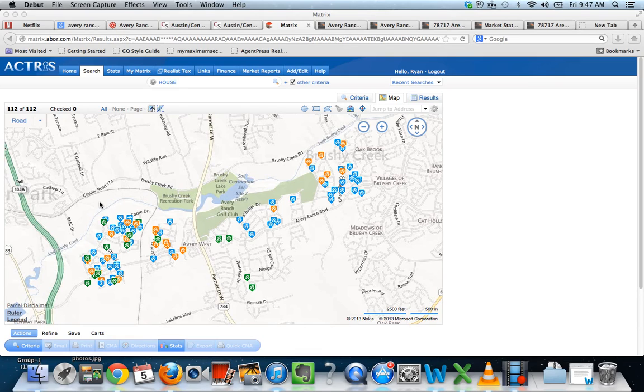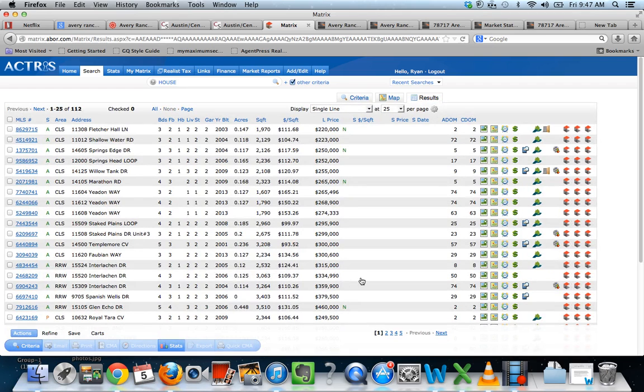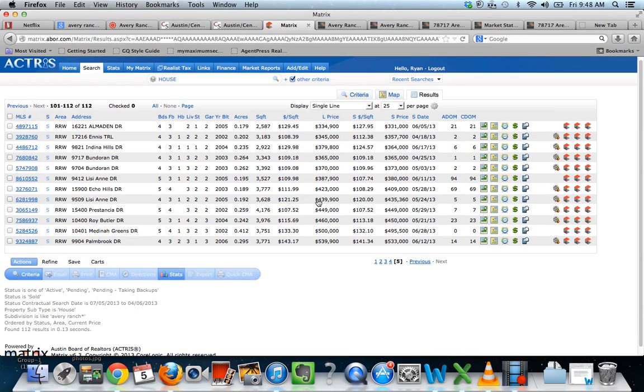This is a map of the MLS of the active, pending, and sold listings in Avery Ranch. Prices in Avery Ranch start at $220,000 and go all the way to $533,000, as of 2013.